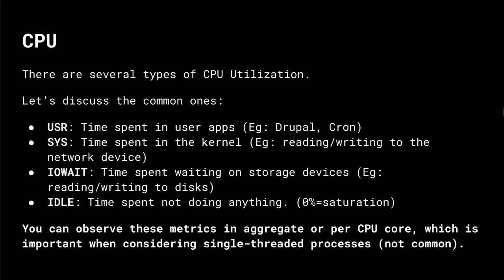So let's start with CPU. Now, there are actually many ways that the CPU can be utilized on a system, but we're only going to talk about four, because those are the big four that you most commonly see. The first one is CPU user. That's the normal one that you would usually see, which is the time spent executing applications, crunching numbers. Drupal would be an example of this. The second one is system. So this is time spent in the kernel.